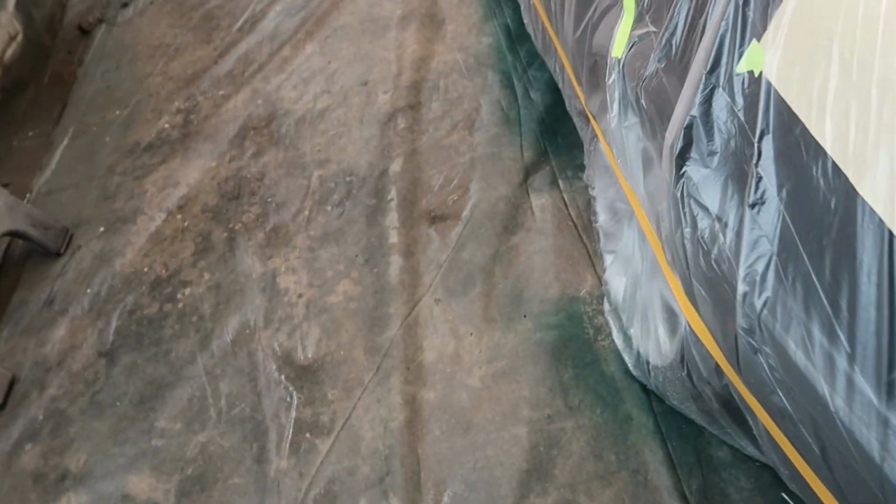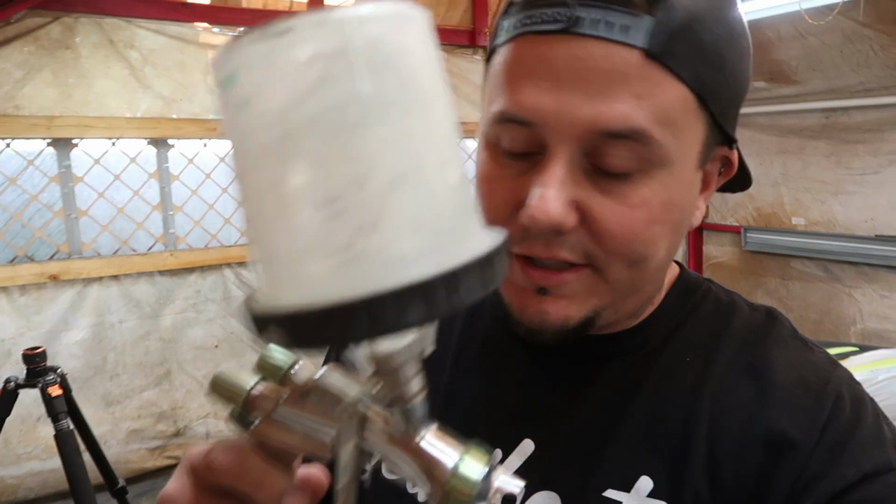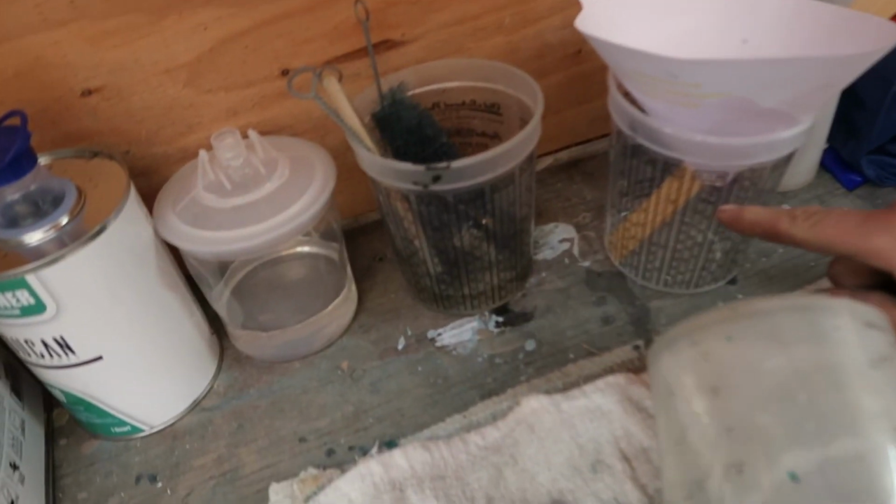All masked off. I blew all the dust out of this damn place, and I got the floor wet. Got it all nice and soaking wet, you know what I'm saying? Also got the gun filled up with our clear coat. I'm probably gonna need more than this, so I'm gonna go ahead and mix up some more in that cup and have it sitting there ready so I don't have to do it while I'm in between a coat or something.